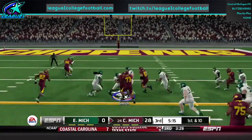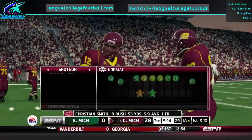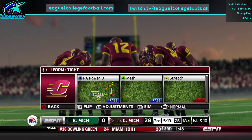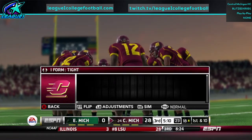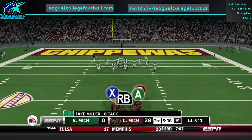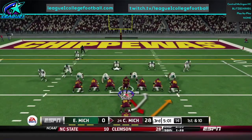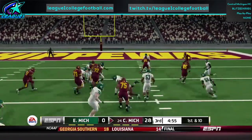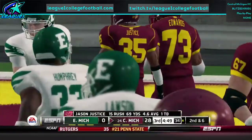Big opening. He's at the 20. And down he goes. Right around the 18-yard line. First and 10. Ball on the 18. Central Michigan up by a big margin. Up the middle for a nice gain. Justice gets about 4 yards on the play. That makes it second and 6.